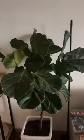I like these containers, really nice ceramic-y. Francesca the ficus is doing pretty well too, so we'll give her a tiny bit of water. Just keep her happy. She's happy.